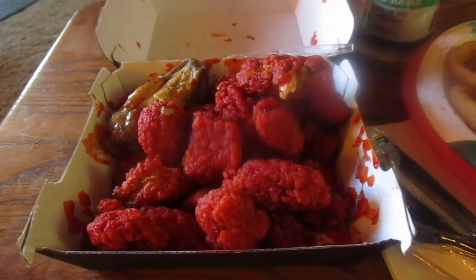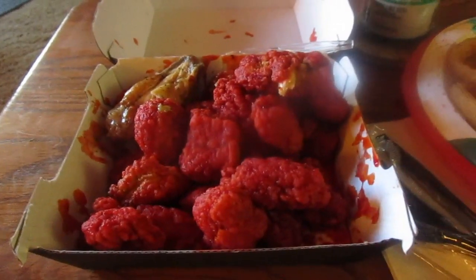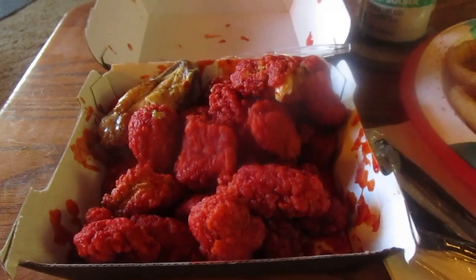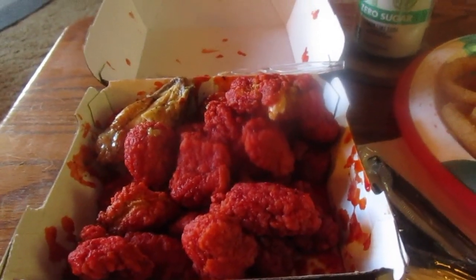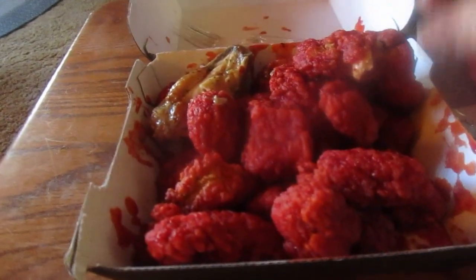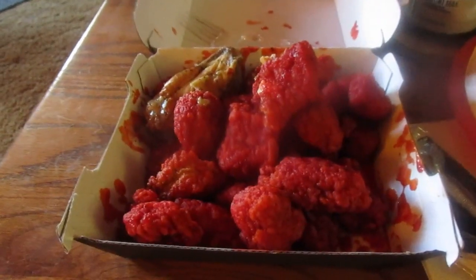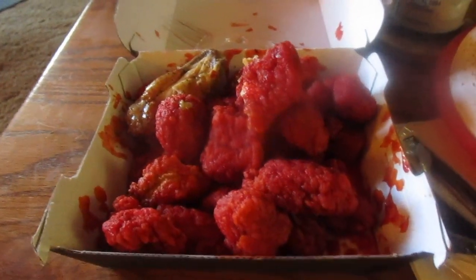Mmm. Good to go. They pack some heat to it too. I'm gonna dip one of them. I'm gonna swing it in this sauce right here. Right there. Pretty good.